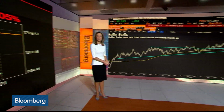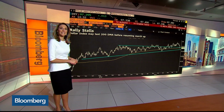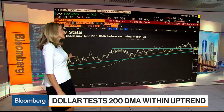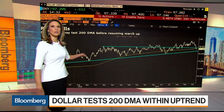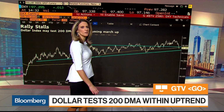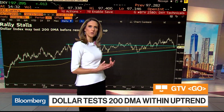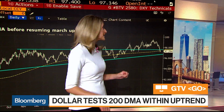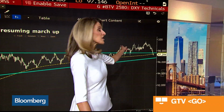And if we put this dollar decline into the context of a chart that we've been looking at more recently, once again, we see a beautiful uptrend over the last 2 years for the dollar index, with the 200-day moving average in yellow rising. We also have what's called an ascending triangle here, which has bullish higher lows. That tells you that the buyers are more enthusiastic each time it dips down. Well, it is dipping down right now onto that 200-day moving average, still below it.